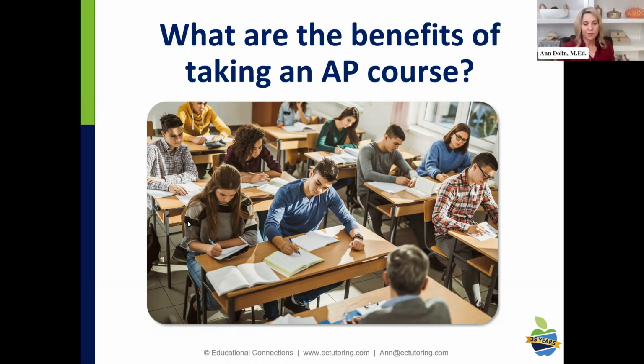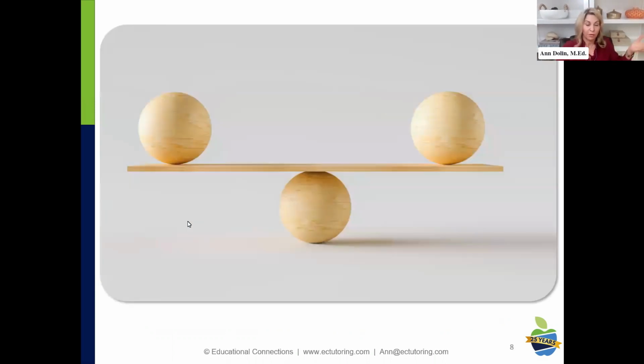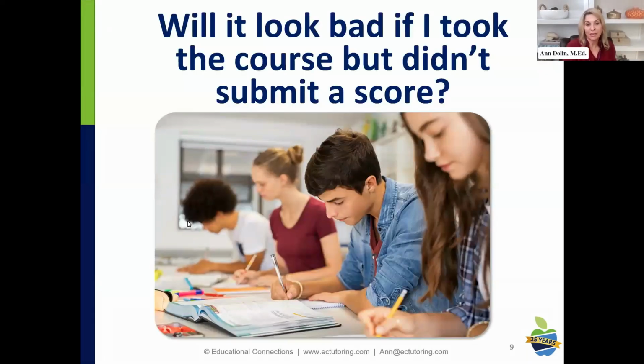So certainly there's a balancing act between the course and the score on the test. But many times parents will say, well, won't it look bad if my child takes a course, but maybe didn't get a good grade on the test and decides not to submit a score? How do you think about that, Kristen?